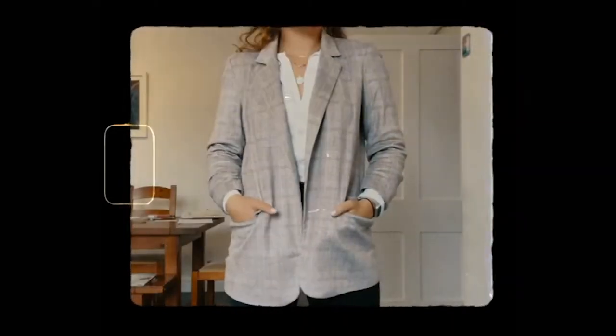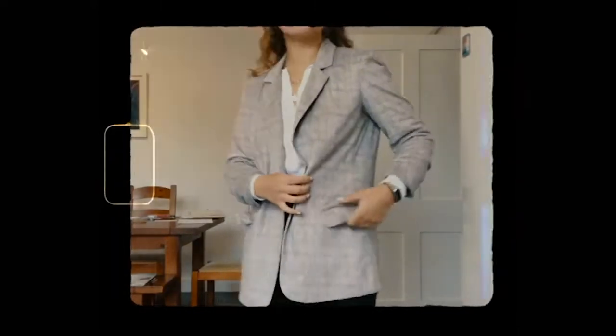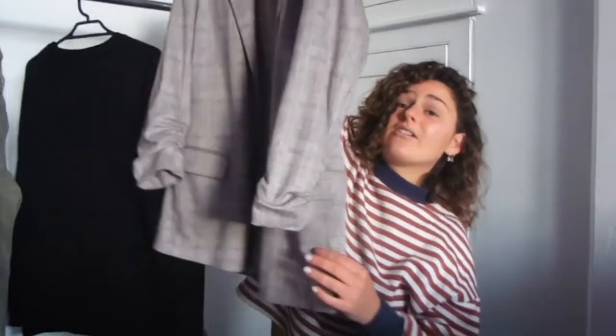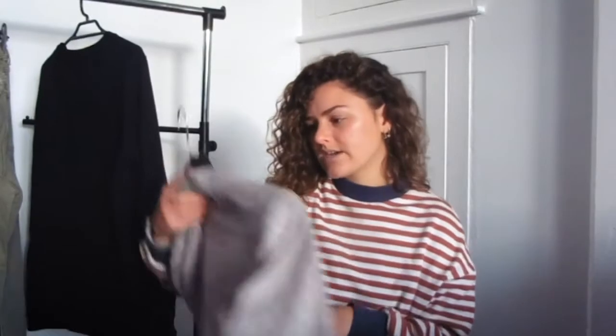The arms are cinched, so it gives it a bit more of a casual look. It's got some very, very minor shoulder pads, so you know, got a bit of girl boss vibes if that's what you're after. And I can't even really show you properly because it's so long. I don't know what the material is, but it is really, really soft.